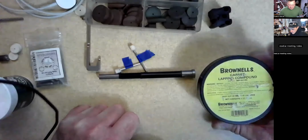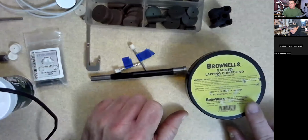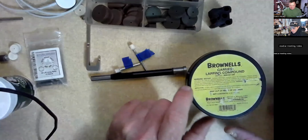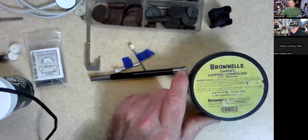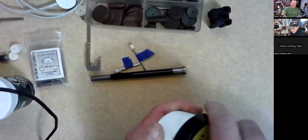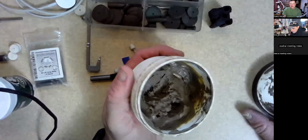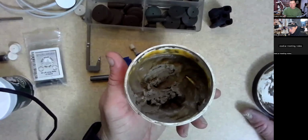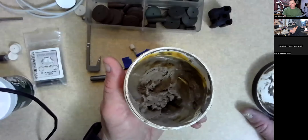All right. So, lapping compound. You buy it by grit. So this is 600 grit, 800 grit, 1000 grit, 1200 grit, whatever. It is nasty. Yeah, that looks like clay or just mud. It's a greasy mess.